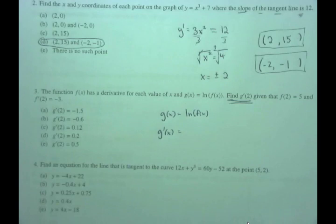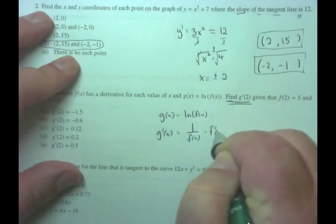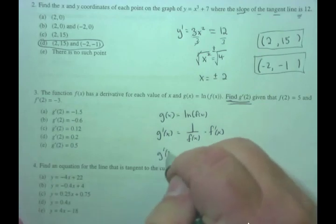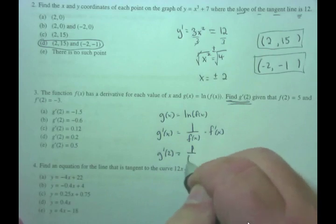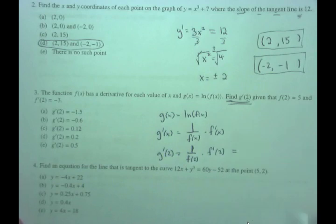All right. Derivative of natural log of x is 1 over x. But we have the chain rule version of that. What's the derivative of natural log of a function? 1 over the function times the derivative of the inside. You with me? So to find what g prime of 2 is, which is what I'm after, it's going to be 1 over f of 2 times f prime of 2.